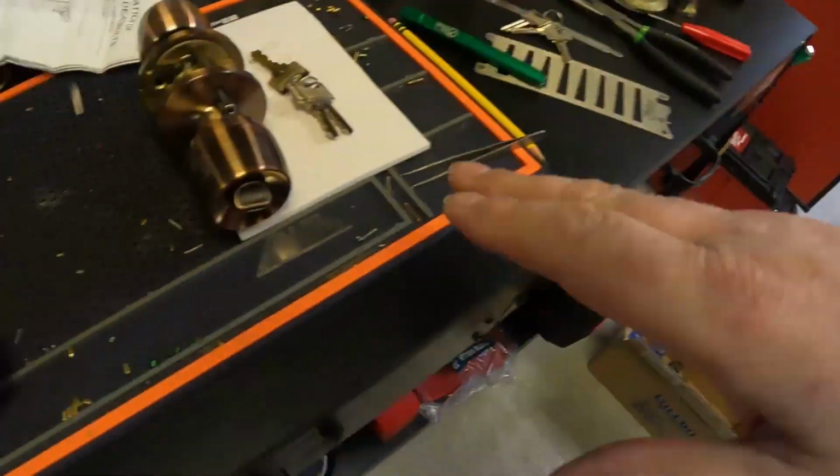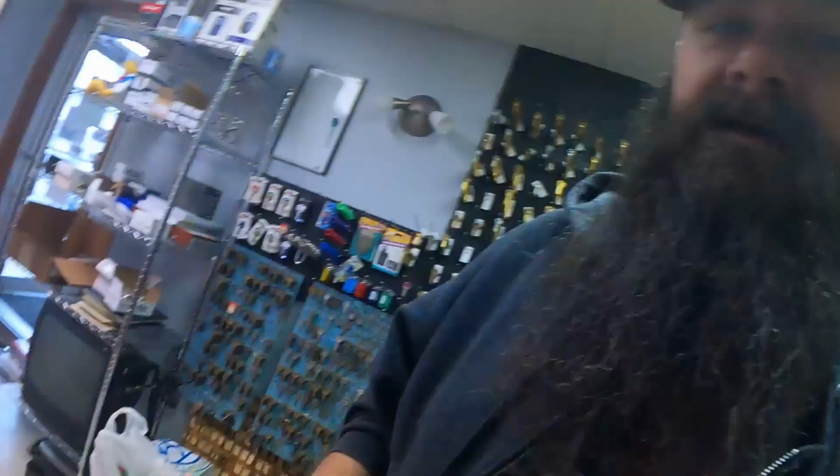Got a call yesterday afternoon. People had bought a house, bought a whole bunch of new locks for a specific finish, nice rose, from a big box store. But they didn't have the option to have them all keyed the same.